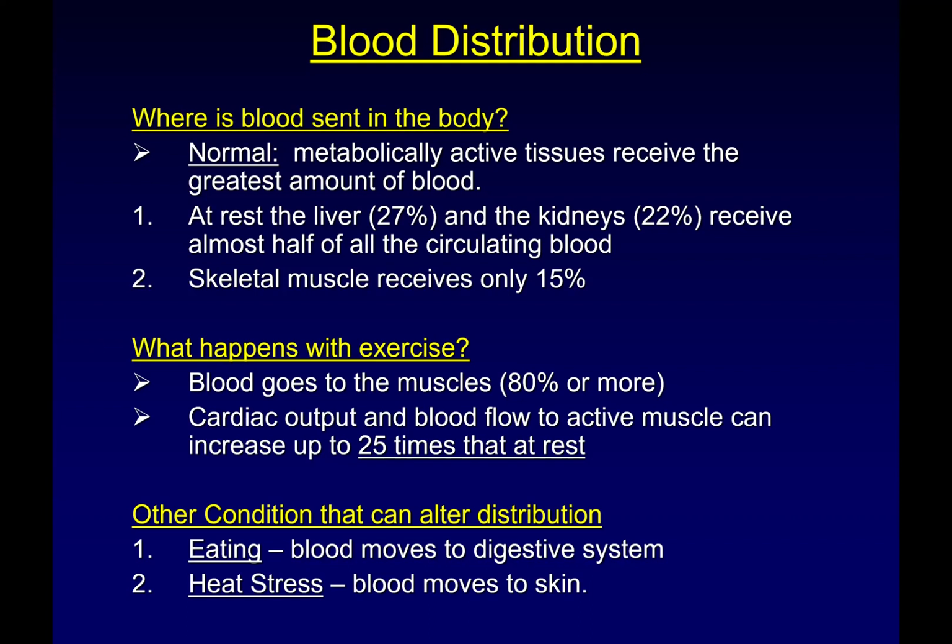At rest, about half or 60% of the blood in your body is here. Liver, spleen, stomach, intestines. We call that the splenic region, kidneys. It's right in here in the middle. We're doing housekeeping kind of things. The brain has a constant amount, the heart gets a constant amount, skeletal muscle gets a relatively smaller percentage. Mostly liver, kidneys, we're cleaning the blood, we're filtering the blood, right? The stomach and intestine get some, skeletal muscle gets about 15% of all of the blood.